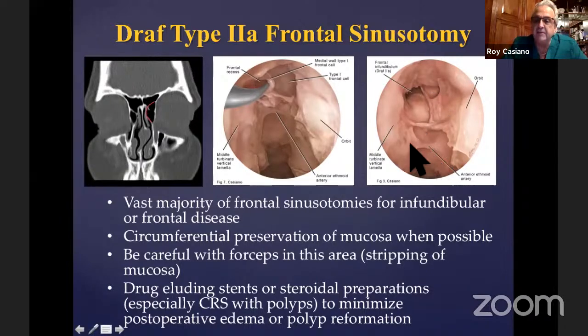Notice that the anterior ethmoid artery is way back here. There's that last cell, that suprabullar cell, in front of it here, and another one behind it. And it's this one that's about a centimeter in anterior posterior dimension, usually around a centimeter. So it's about a centimeter between the anterior ethmoid artery and the back wall of the frontal infundibulum in most cases.